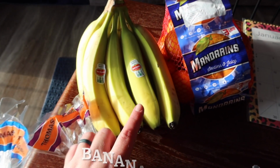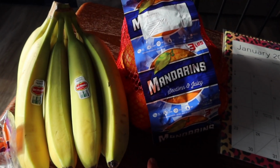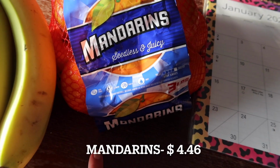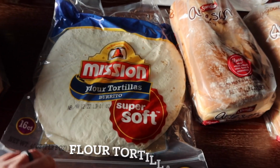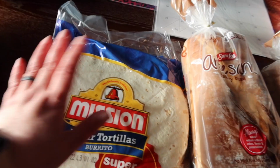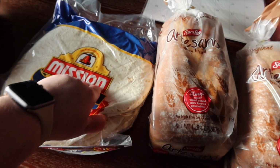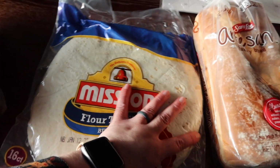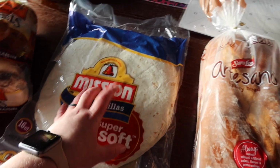And then we also grabbed some bananas. We needed some, ours were all gone. We also grabbed some mandarins. It's a 3-pound bag, so that'll last a bit. And then we also grabbed some flour tortillas, the burrito size. The bigger tortillas make a bigger burrito, so my husband wanted these ones. I'm going to make some breakfast burritos and try and freeze some, so there will be a breakfast he can have whenever.